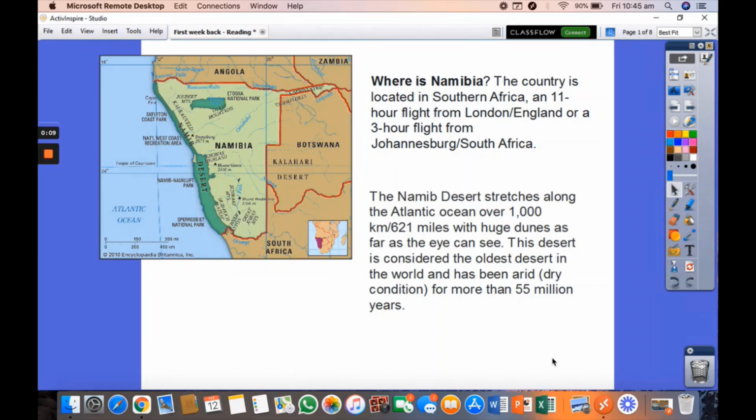So we're going to do some non-fiction reading this week in reading, and we're going to start off with learning about Namibia and the desert which is located in southern Africa. So Namibia is a country and it's located in southern Africa, and it's roughly an 11-hour flight from London or a 3-hour flight from Johannesburg in South Africa.